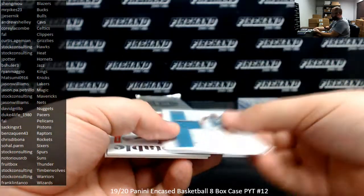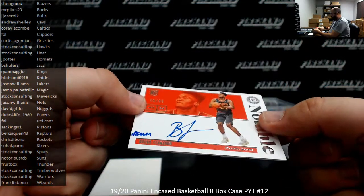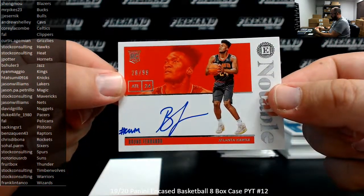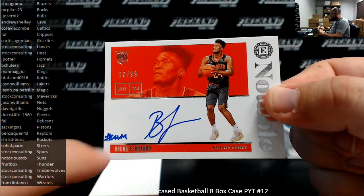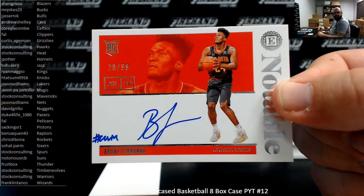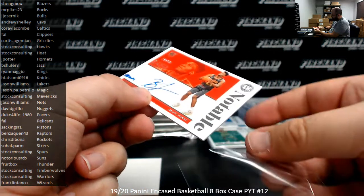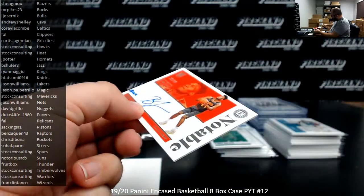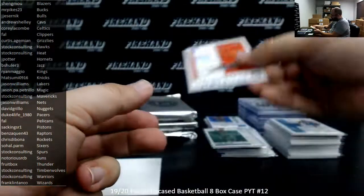There you go. Now Scotty's getting on the right path there. Bruno Fernando, notable rookie autograph, number to 99. I've seen this card at least once before. I'm still unsure what he's trying to hashtag there. Hawks going to Stock Consulting. Oops, I need the thin sleeve for that one. There we go.